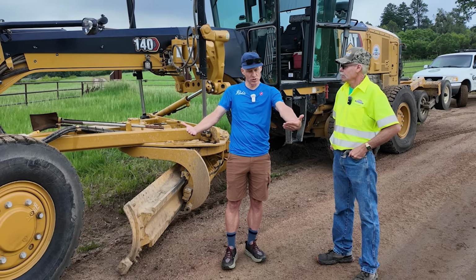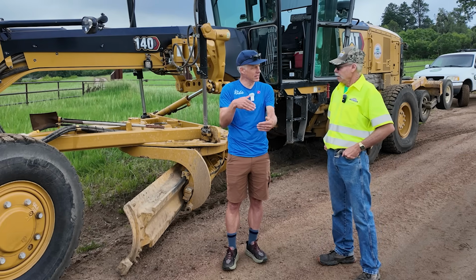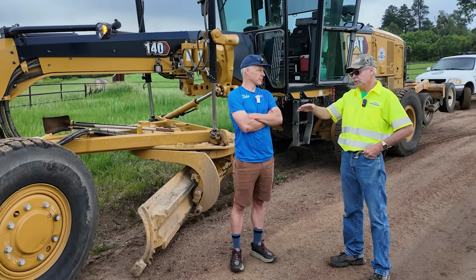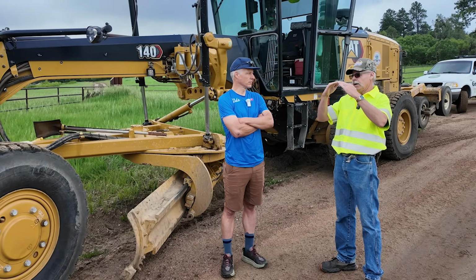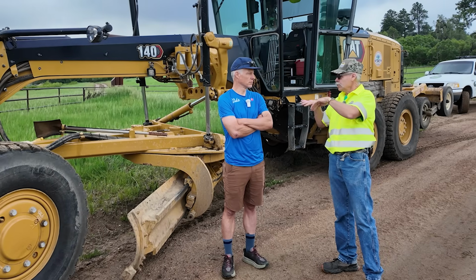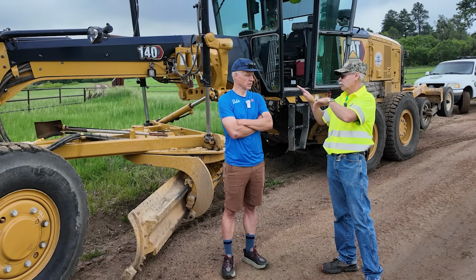Do you go back and scrape those rocks back into the center, or how do you? Usually every time, it's the foreslope, we call it. You have the main road, you have the crown, the drivable surface, the shoulder, the foreslope, the ditch, and the back slope. Those are the parts of the road.